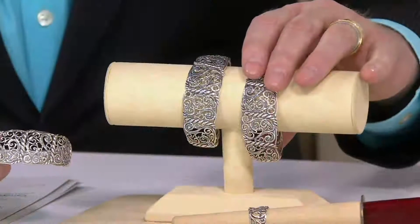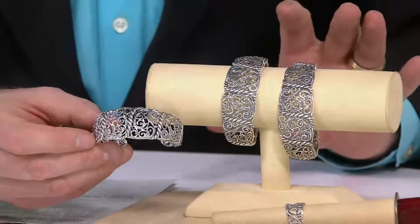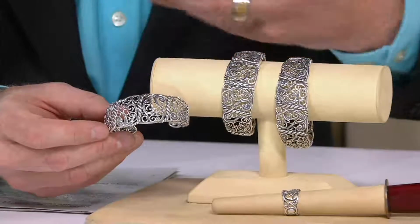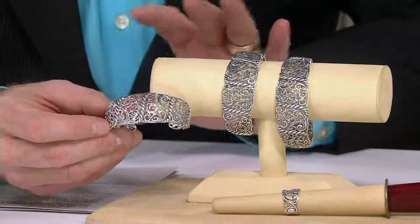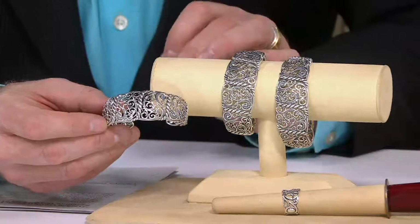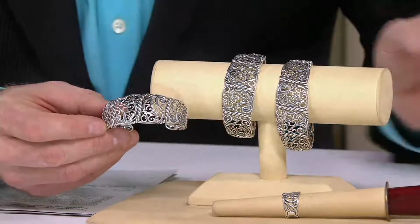Okay, 328-828. Small, 6 3/4; average, 7 1/4; large, 7 3/4. The good news is they're all here. They're all the same price. So again, you think if it's larger, it's more silver, it's going to cost a lot more. It's not. They're all here at that price, under $100, and only here at QVC at this price can you get it. So the combination is fantastic.